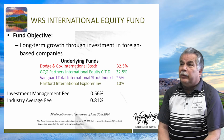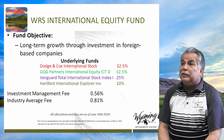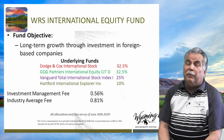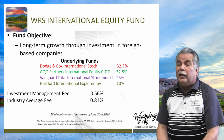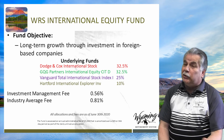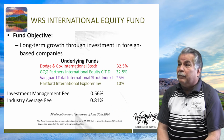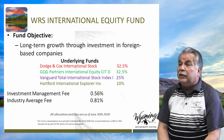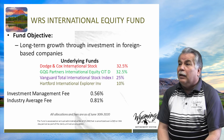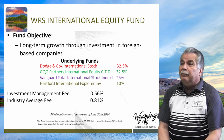The next fund we have is the WS International Equity Fund. Its objective is long-term growth through investments in foreign-based companies. Just because it's a foreign-based company doesn't mean that you don't know their products. Like I like to use Hershey's chocolate versus Nestle's chocolate. Hershey's is a U.S. company, Nestle's is not, so that would be a foreign-based company. And again, there are 4 underlying funds that we can mix and match and change to make sure it meets its objective. The investment management fee for this one is 0.56 with the average of 0.81.